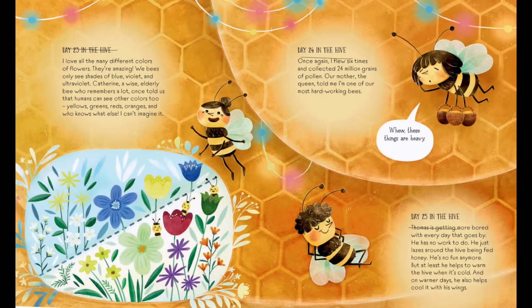Day 23 in the hive. I love all the many colors of flowers. They're amazing. We bees only see shades of blue, violet, and ultraviolet. Catherine, a wise elderly bee who remembers a lot, once told us that humans can see other colors too. Yellows, greens, reds, oranges, and who knows what else. I can't imagine it.